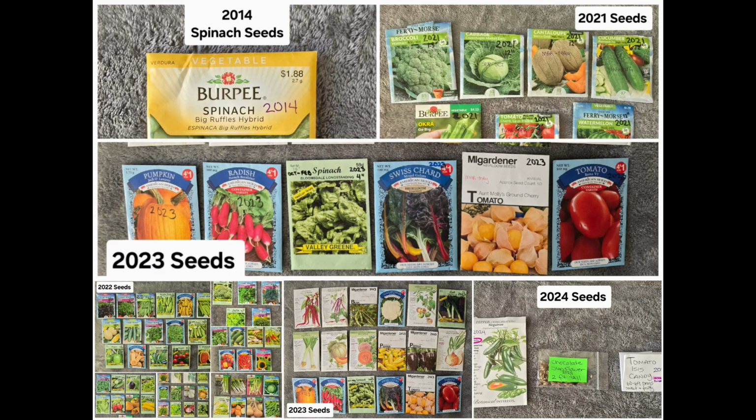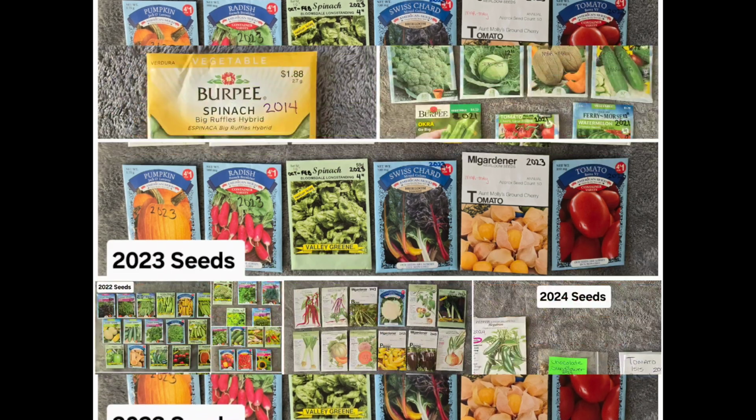Do you, would you sow old seeds? Join me in today's video where I share with you my experiences, my plans, and ask you the question of sowing old seeds. Ladies and gentlemen, it is 2025, but as you can see by this picture show, I have seeds from 2021, 2022, 2023, 2024, and I even have a pack of unopened seeds from 2014.